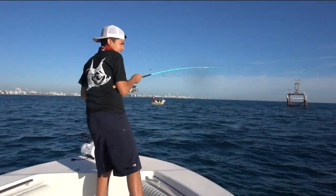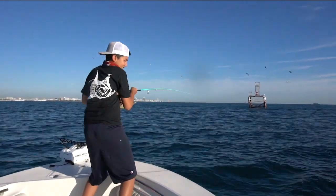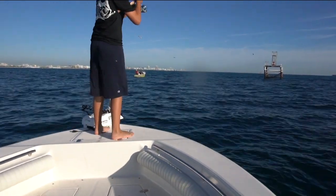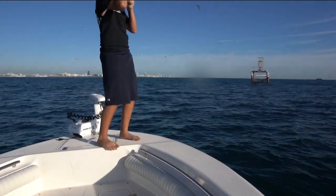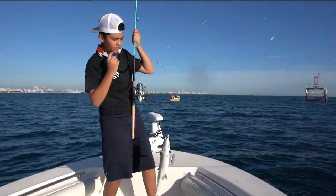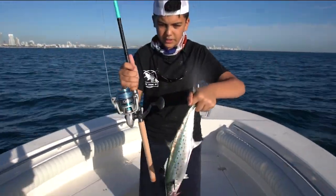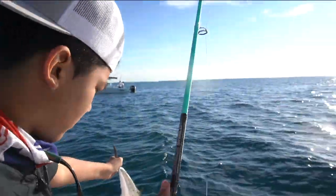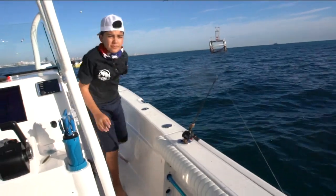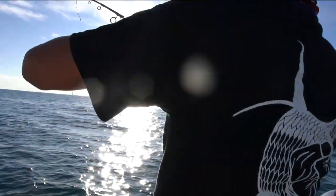Come on, guys. Oh no, don't go to that line. Oh, there's a big one. Mackerel. Flip or die. Nice mackerel. It's bleeding. Let me get it to the back. Put it over the boat. Yo, you're on. That's huge. That is huge.